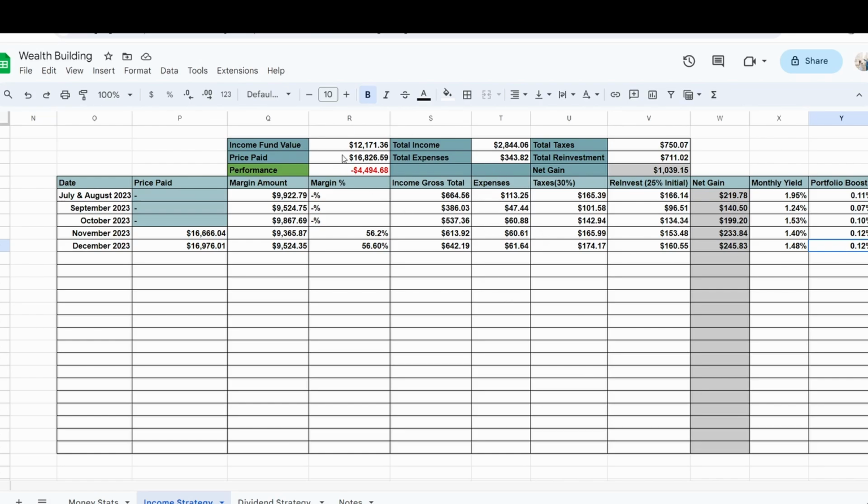And let's just talk about some of the metrics up here. So, we talked about the income from value, how much we paid. Oh, we got to change that.